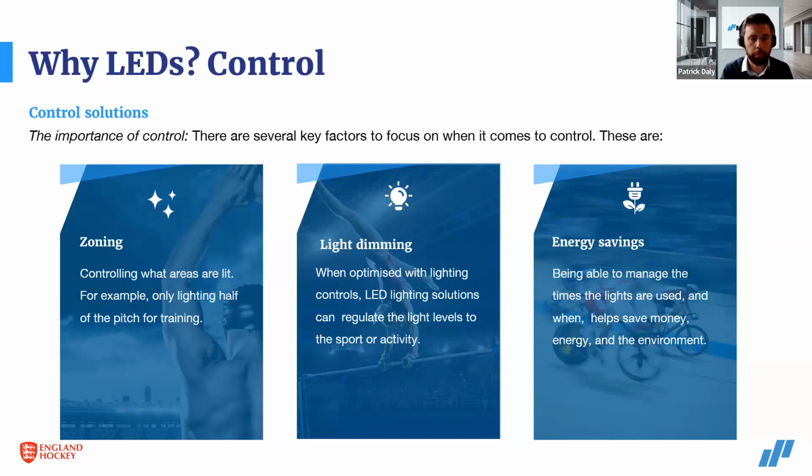Equally with dimming, we can introduce that with LEDs, with training for example, or other sports such as football. 200 lux is more than adequate. So that 350 lux is a match standard, whereas the majority of the time, if you're playing other sports or just training on it, 200 lux is more than adequate. And again, 5-a-side is 120 lux is the requirement. So when you start factoring zoning and dimming on top of swapping your fittings over to LED, rather than just 50% savings, we're getting close to that 80-90% energy saving. And that's when you get those really big savings.